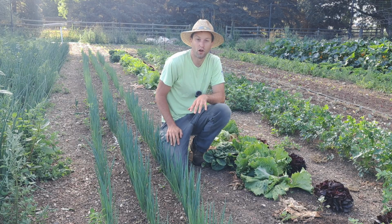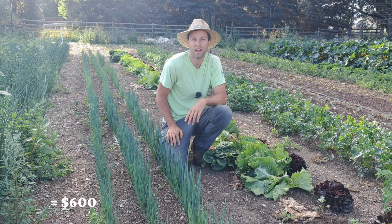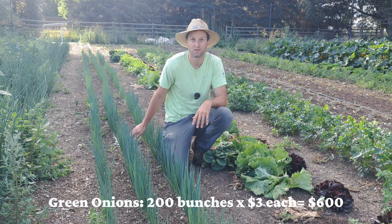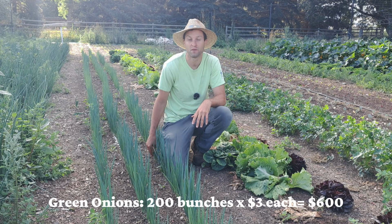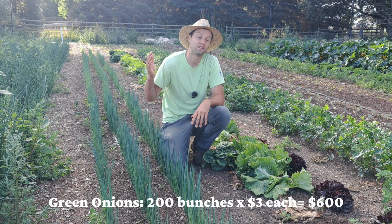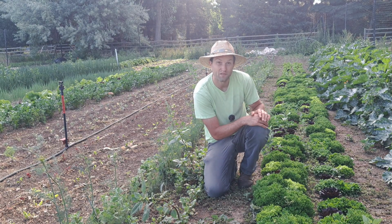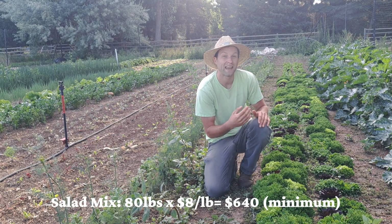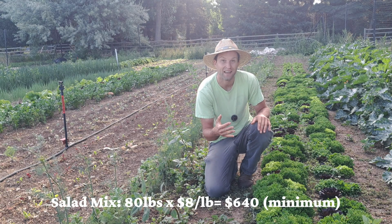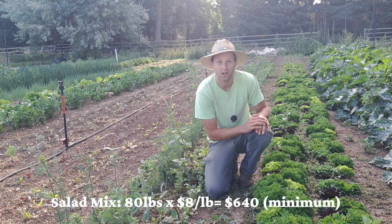Each crop we grow per bed averages about $400 in grocery value. So for example, this 50-foot bed of green onions will yield us about 200 bunches that will sell for $3 each. That is $600. Or this 50-foot bed of lettuce for salad mix that'll yield us about 80 pounds of salad mix that we could sell between $8 and $10 a pound, bringing us between $600 and $800 in grocery food value.